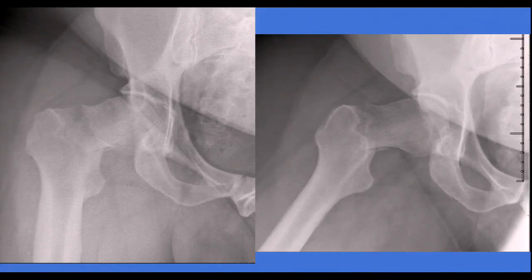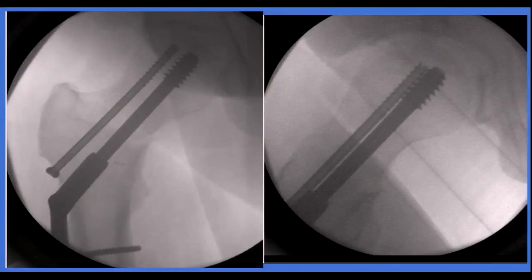All right. Well, we went through that. This is what we did. Actually performed a closed reduction on this patient. Any criticism or critiques? The view on the right is a lateral x-ray. I just couldn't get the whole thing in one shot.